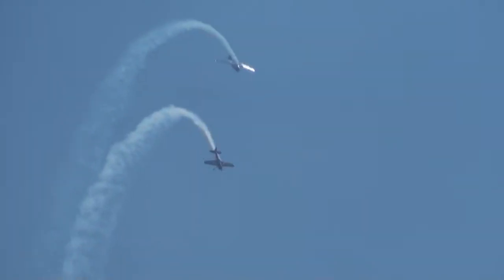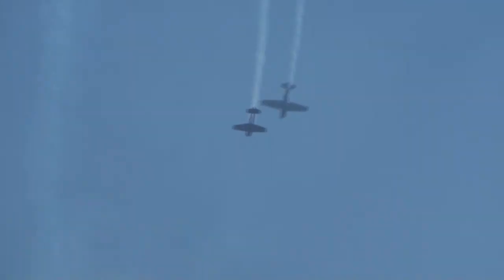Bud is upside down with Ross struggling to catch up. And there's the call. Bud pushes forward on the stick. He's on the outside of this loop while Ross loops around him on the inside. Inside, outside, formation loop. Again, very tricky to do because of Bud's airplane.